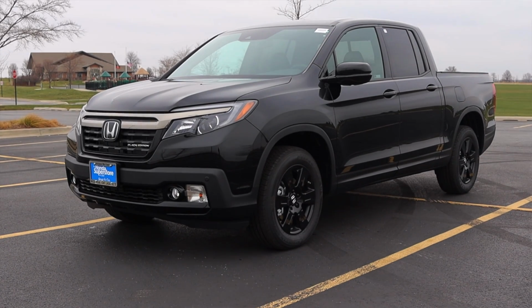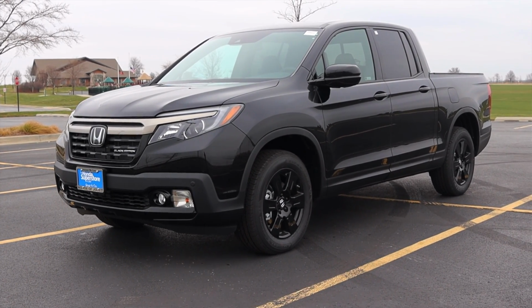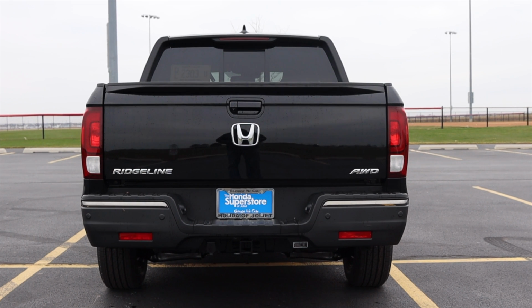I think it's a little fun. It's not quite a Black Edition Nissan GTR. However, it's a Honda Ridgeline. At least they offer some fun sort of package. You can look at this in traffic and say, hey, that's a Black Edition.